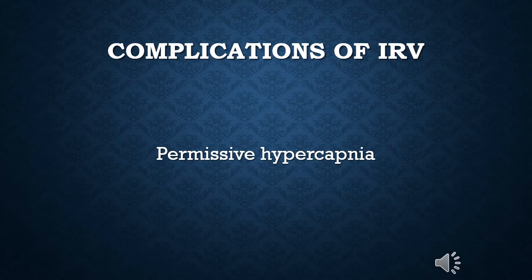This not only traps air in the lungs, which remember we liked because it aids in alveolar recruitment, but it also traps CO2 in the lungs. But since we're trying to get improved oxygenation typically, we're going to allow for a higher CO2 if it's going to give us the oxygenation that the patient needs to survive.